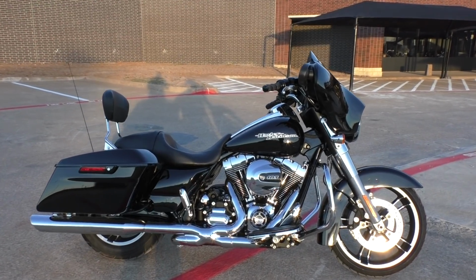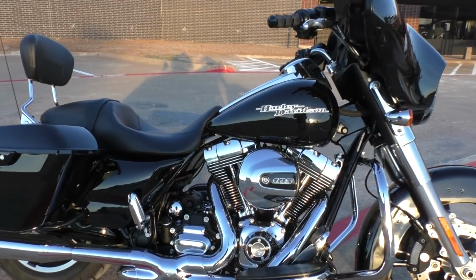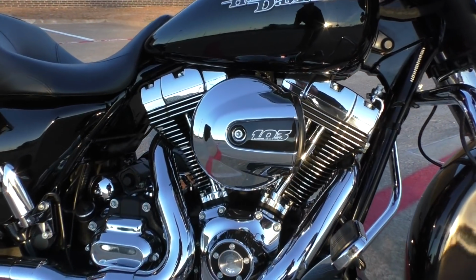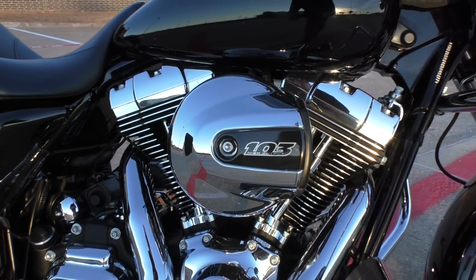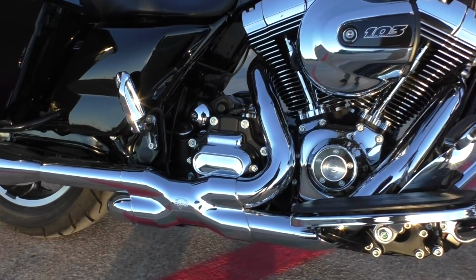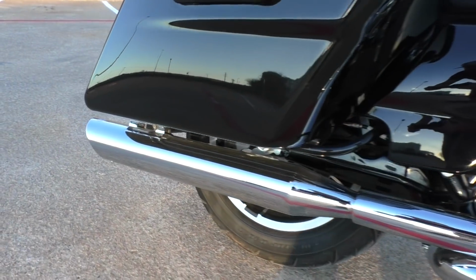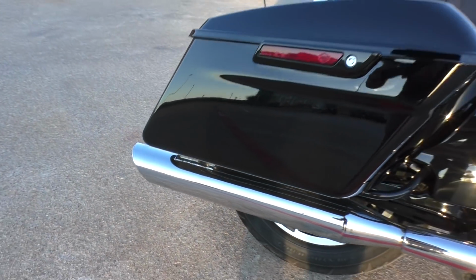It's got the 103-inch fuel injected twin cam, 6-speed transmission. All the chrome looks to be in really nice shape. Bike's got super low miles, a little over 3,000. It's got a Vance & Hines X-pipe setup. Also got the Vance & Hines slip-ons out back.